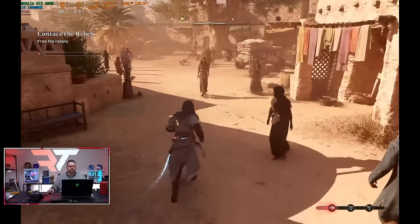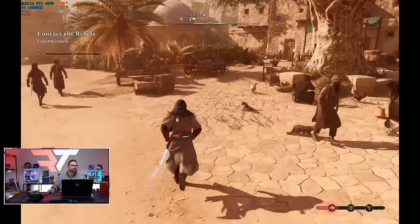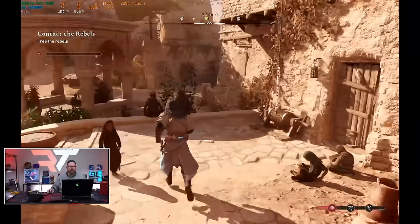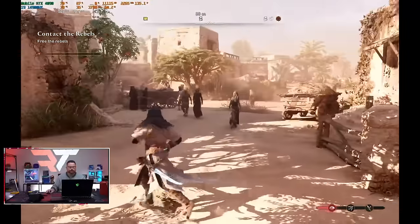There's a question about whether there is frame gen on. No, there is no frame gen on, it's just DLSS. Yeah. What was the question? That was the question I was gonna ask. Just giving you a good idea of what it's like in terms of running around.